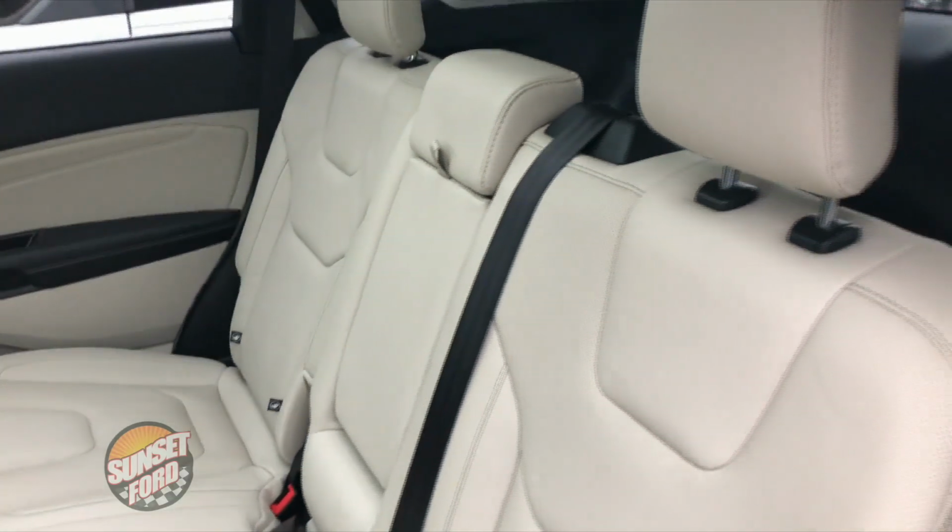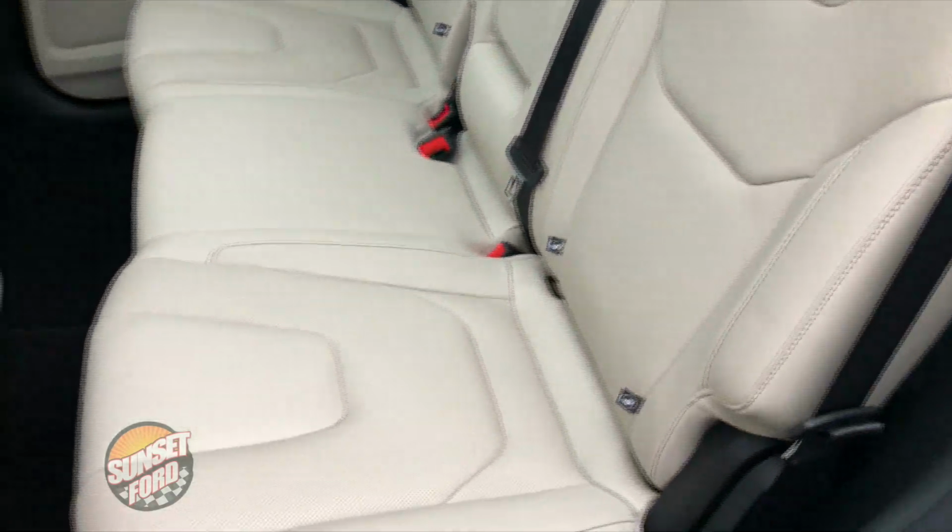This vehicle comes with oil changes for life at no extra cost to you. You just get more at Sunset Ford.